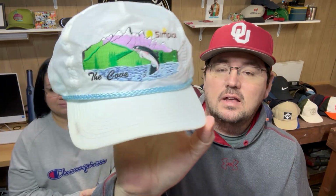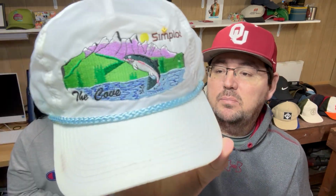All right, next thing I want to show you, I don't really get that much vintage stuff in there, but found 2 cool vintage hats, kind of the nylon. There was this really cool Winston Finals 1991 that was in here, and this Simplot, nice fishing embroidery on here. 2 really cool vintage hats. This box isn't typically the vintage stuff. It's usually pretty modern.